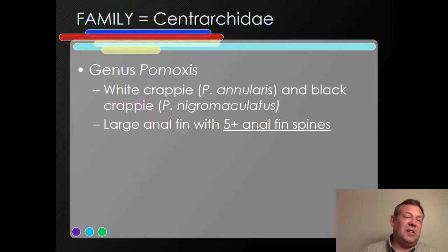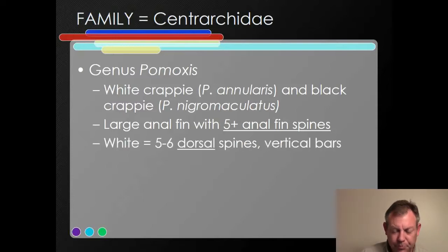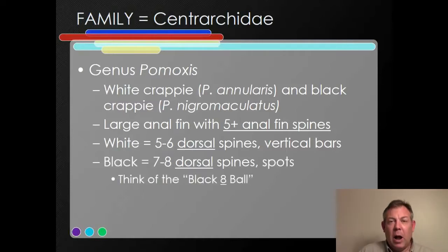The distinguishing characteristic of this genus is their large anal fin. They've got a very noticeable large anal fin, and it has 5 spines, whereas the Lepomis will only have 3 spines. So how do we tell these two species apart? The white crappie has 5 or 6 spines in its dorsal fin, and it has vertical bars. The black crappie has 7 or 8 dorsal spines, and it doesn't have vertical bars, it has specks or spots.